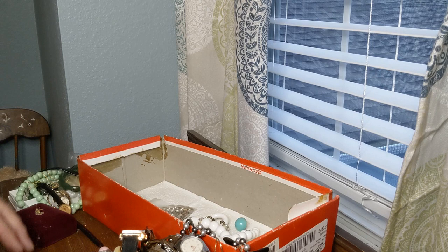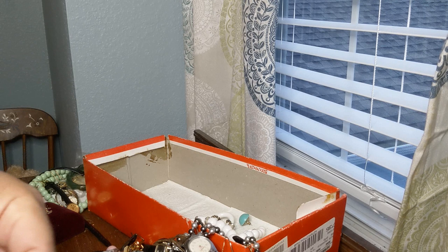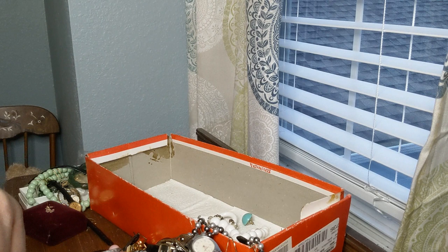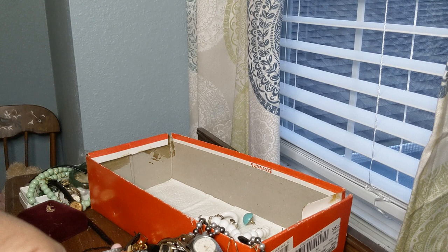Sorry about that. But this little baggie appears to have a couple pieces that could turn out to be good. Start with the rhinestones here. This will be the last of this box. The old rhinestone brooch. Not marked, nothing special on that. Another rhinestone brooch. Don't think that one is marked. Nope. And let's just dump this out, make it easy.